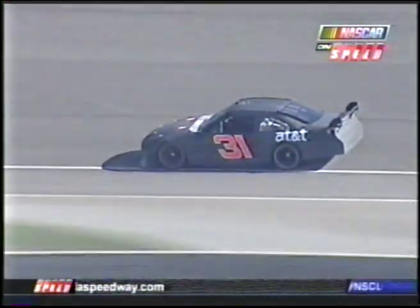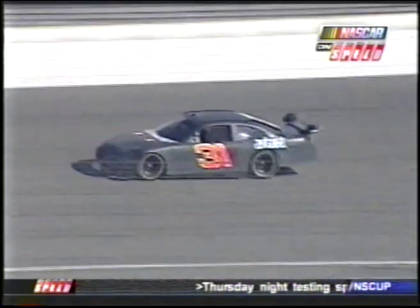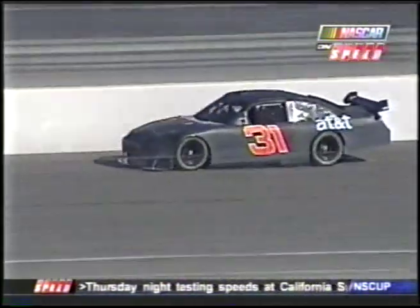I think the track's going to get slick and it's going to get really difficult. But that's what's fun. I mean, I hope it gets like that. As long as it's difficult for everybody, not just me, it'll be good.